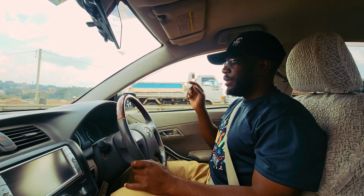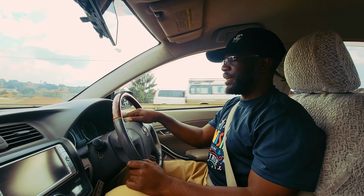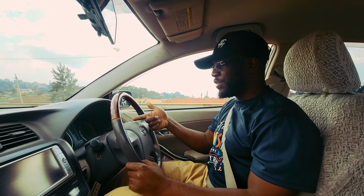So now it's actually showing 6.5 kilometers per liter. Now 6.7 kilometers per liter.